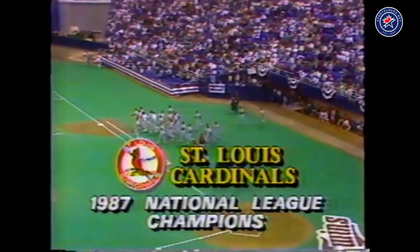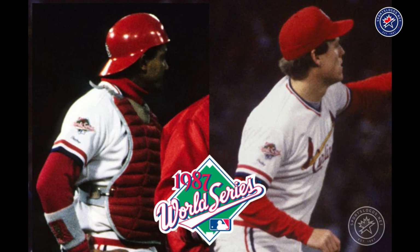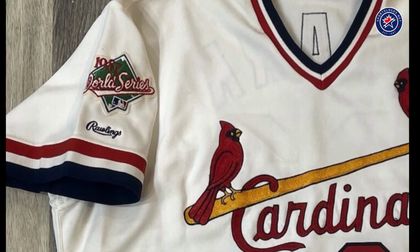The commemorative World Series jersey patch would not make its debut until 1987, when the St. Louis Cardinals added the logo to their sleeve before facing the Minnesota Twins. The Twins, for whatever reason, did not join in on the fun, leaving the Cardinals as the sole team to introduce the now annual patch to their World Series uniform.